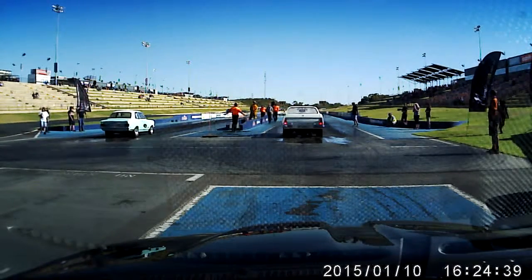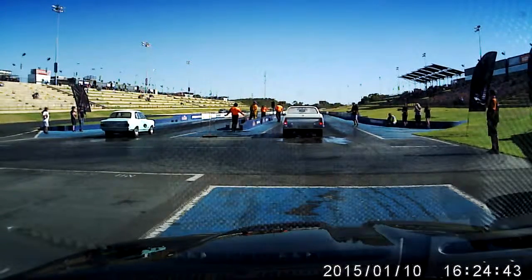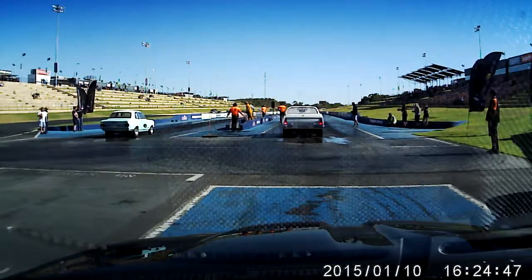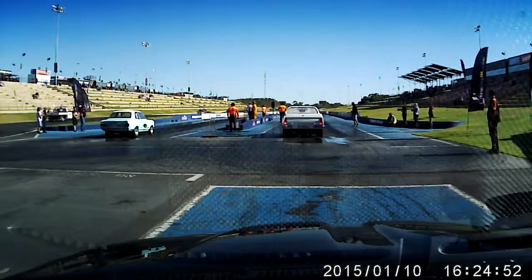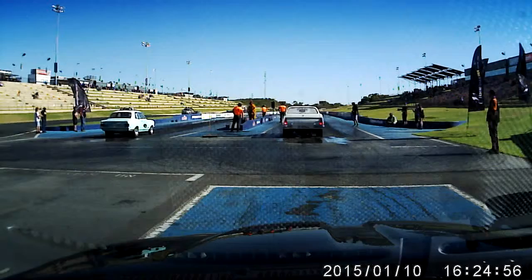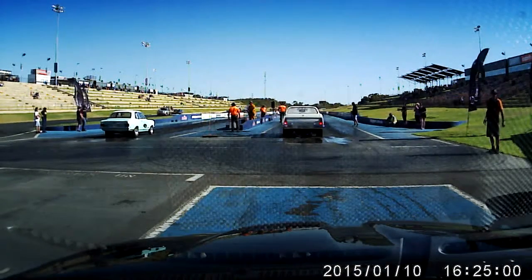How fast does she go? 10.85. That's awesome. 10.85 from your red motor. 202 cubes. And this thing's a bona fide 10 second car. Regularly he rolls it out. Normally it's like an 11.0 car on the reg, but in good weather, in good air, on a good night, when the stars align, a 10.85 you can find from that little 202.